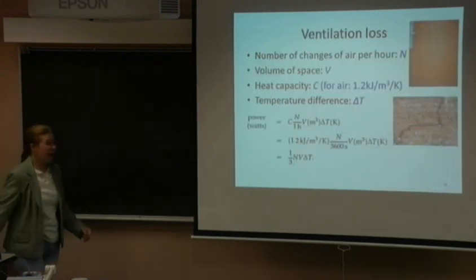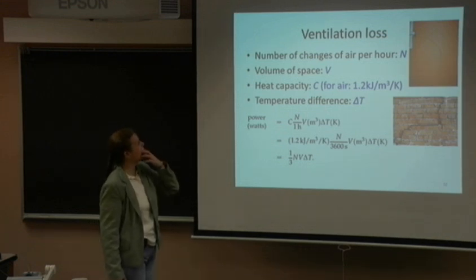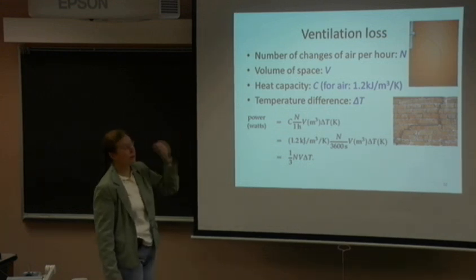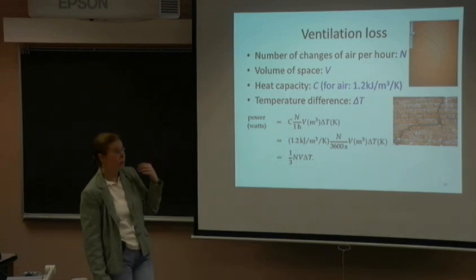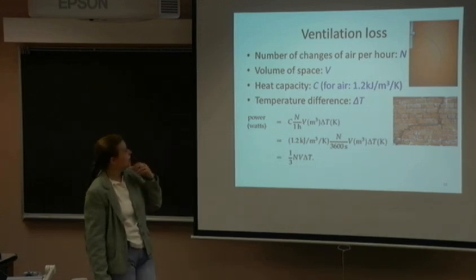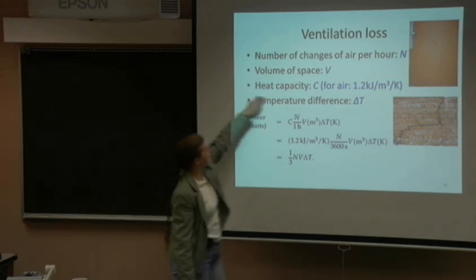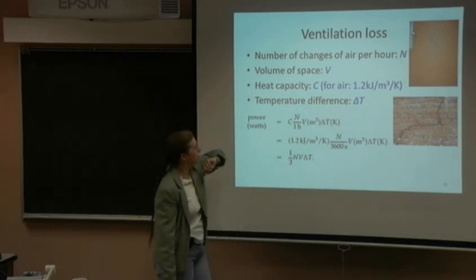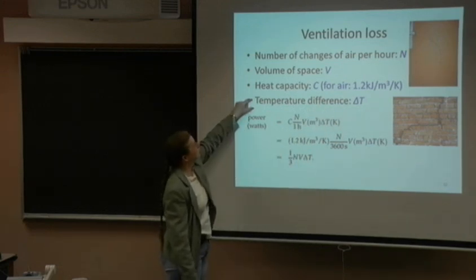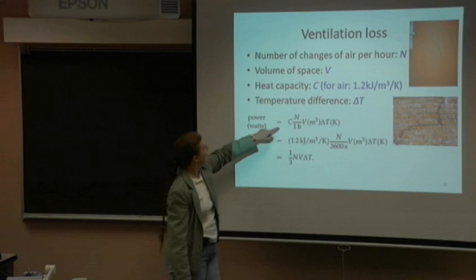All right, so that was the thermal transmittance. So how good are the walls? Now, what about ventilation. So if you have cracks in your walls, and also we need air to breathe, so it's good if there's some ventilation. If you think the volume of the space is V, and the heat capacity, C, which for air is 1.2 kilojoules per cubic meter per Kelvin, and you have a temperature difference, delta T, between inside and outside, then the power in watts is C.